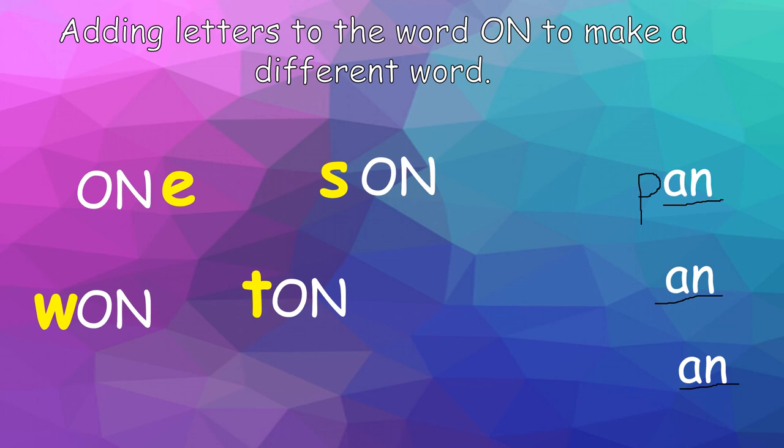So what I want you to do is make two more new words from adding another letter sound to them. And then I want you to see if you have those new words that you made at your house. Like mine, I made the word pan. So I'm gonna go look for a pan at my house. I'm gonna take a photo of it and upload it to Seesaw. So that's what I want you to do.